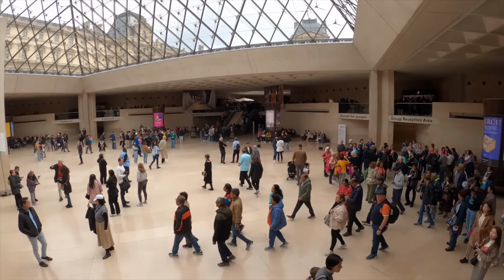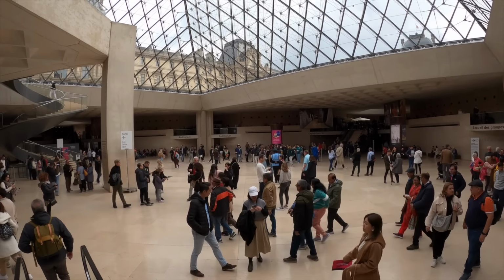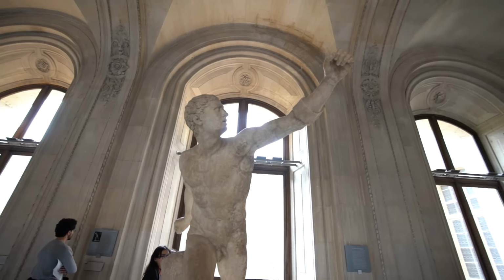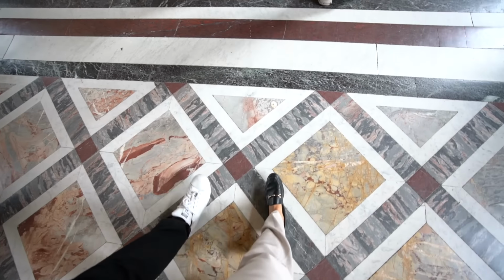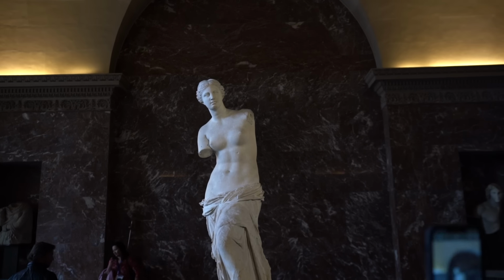Alright, so we finally made it inside. Now, this museum is the largest museum in the world and one of the most visited museums, so obviously, no matter what day you go, it's going to be busy, so just keep that in mind when you are walking through. Of course, everyone is going to see the Mona Lisa, but other famous works to see are the Winged Victory and the Venus de Milo, which was found in Milos, Greece. Those are some great things to see.